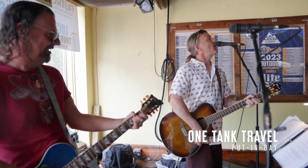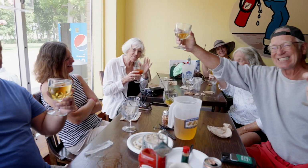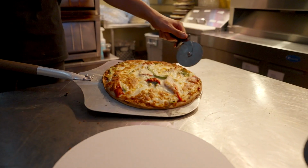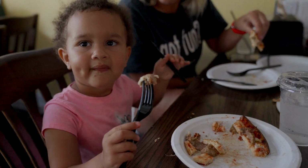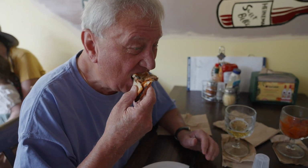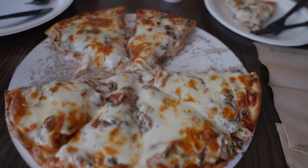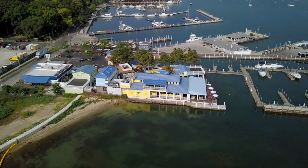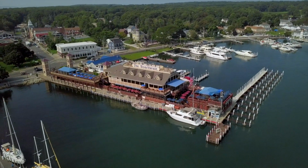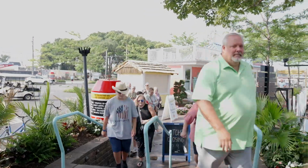There's no shortage of live music, lively atmosphere, and delicious food at Put-in-Bay. You can find all three at the family-friendly Frosties, an island tradition since 1949. Speaking of family, the Booker name is synonymous with the Bay, thanks to their numerous eateries like the Boardwalk, which I'll visit in a minute, and the Keys, where I found co-owner Eric Booker and an eager lunchtime crowd.